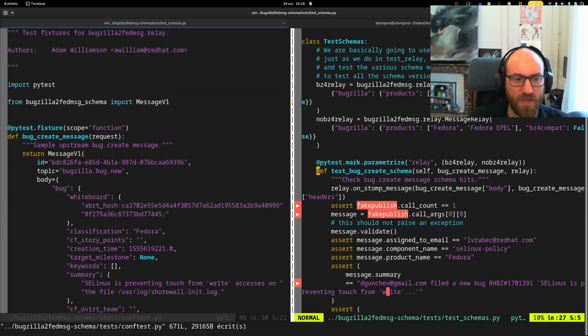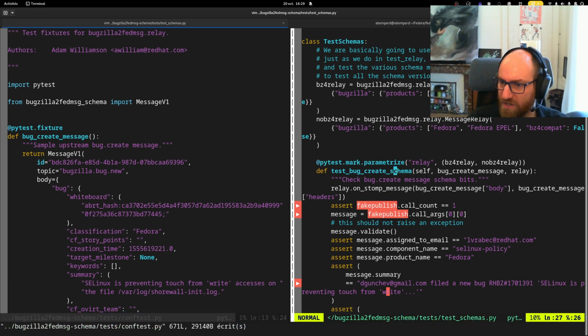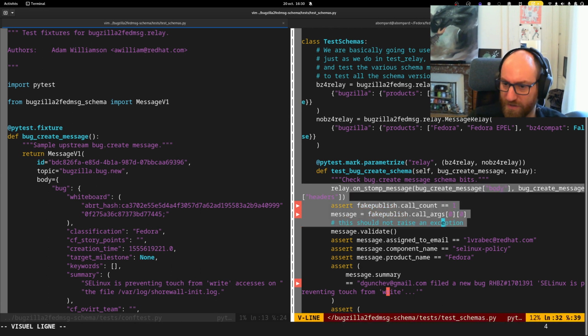Okay, so now my bug create message. Am I using request? I'm not using request here now. I'm not using request anymore. All good. So now my bug create message here is, yeah, this is a Fedora message that I can check. Okay, so I must check that this validates.